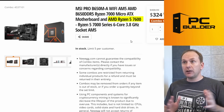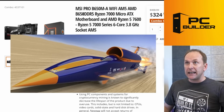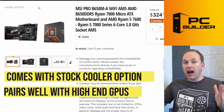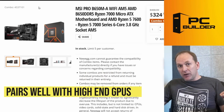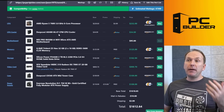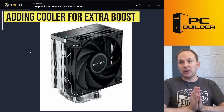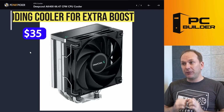Great thing about the 7600, you don't have to worry about the high temps and everything. Turn on Precision Boost Overdrive. We're going to get a decent enough cooler, and it's going to give us most of the performance of these high-end GPUs, where it just isn't going to make any sense to go up on our CPU until we go way up on our GPU instead. So we're going to pair that with the Deepcool AK400. This is just a really phenomenal tower cooler. This is not just a budget tower cooler. It's $35. It's super high performance for what it is.